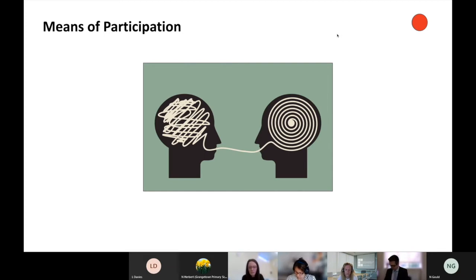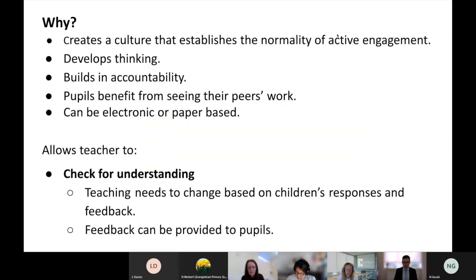Sorry, we're going to think about means of participation now. These are any of the many ways that teachers can ensure active child participation in lessons. If you just read through those five bullet points, why do we want to think about that? So it's ensuring that the children know they're still expected to engage and participate.